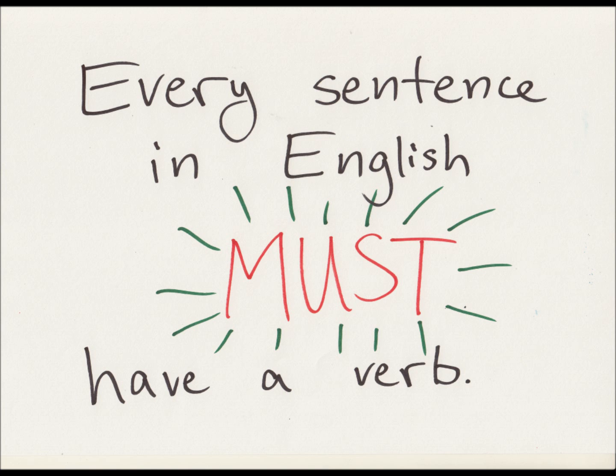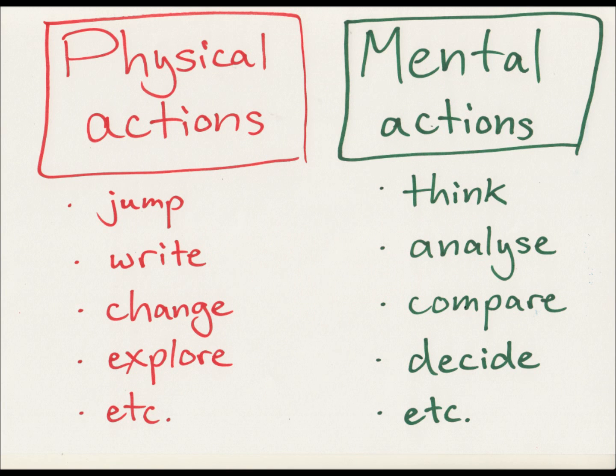Verbs that express actions are the easiest to identify. Some actions are physical and some actions are mental. All of these words tell you what someone or something is doing or being. These kinds of verbs convey lots of meaning in a sentence, so you should use them well in your writing and look for them when you read a text.